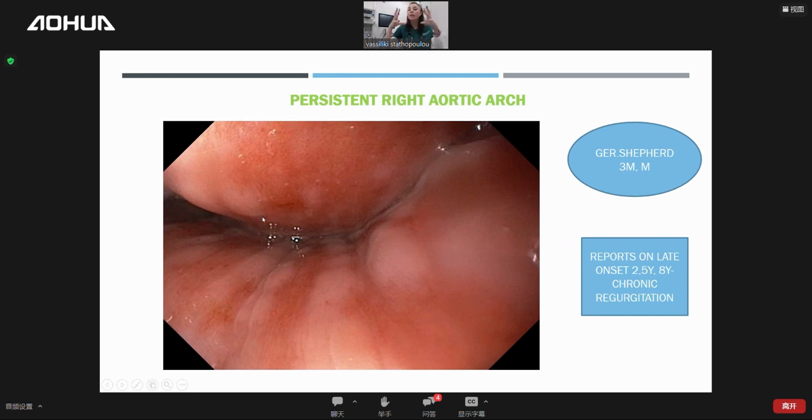The esophagus cannot be inflated. You cannot see the lumen. And you feel that this is not the kind of stricture that you get, you know, intraluminally with a fibrous tissue, but it's something from the outside pressing the esophagus. And please be aware, because some people miss the diagnosis of persistent right aortic arch, because sometimes there are reports of late onset. We had cases that were 2.5 years old and 1 8 years old with chronic regurgitation, and they had persistent right aortic arch.